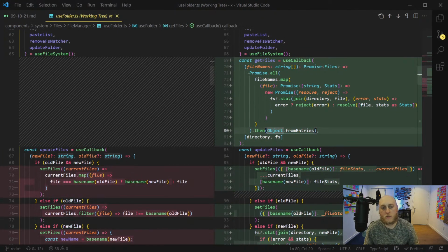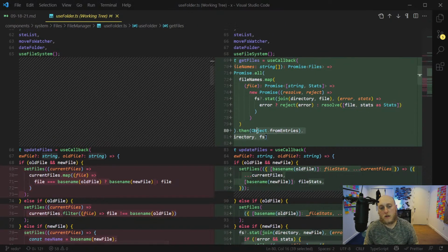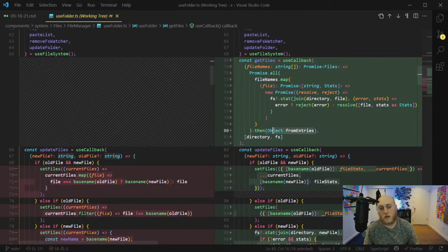So I do it here even in the promise. So I make a promise for each one of these. I loop through all the file names and create all the promises, and then I pass those all to Promise.all. So it does all the promises, and then I take the data that comes back from that, which is an array of these objects here, and then I run the fromEntries command on that. And that's what I return in getFiles.